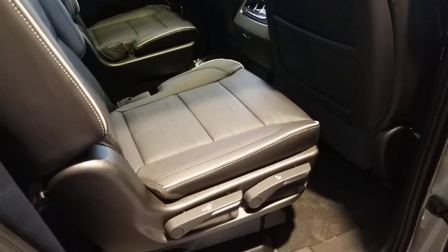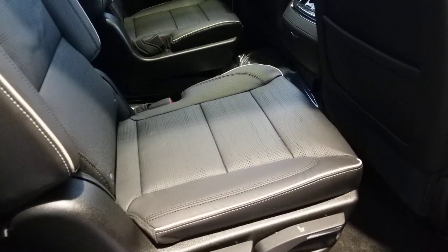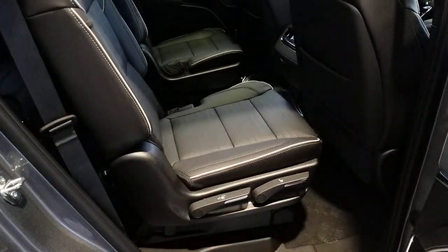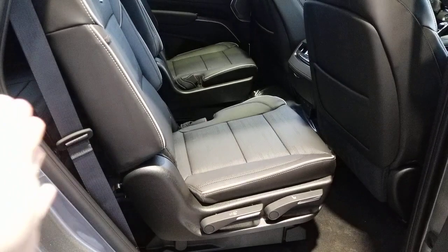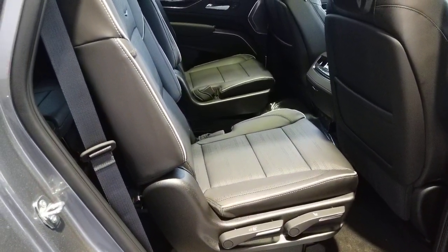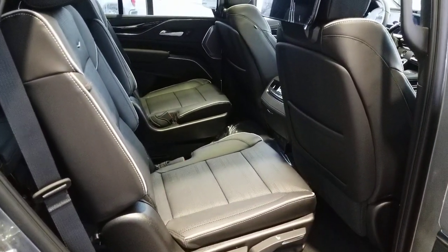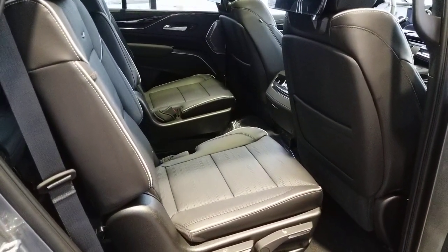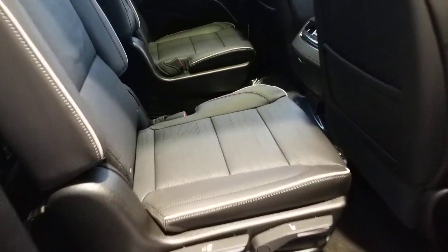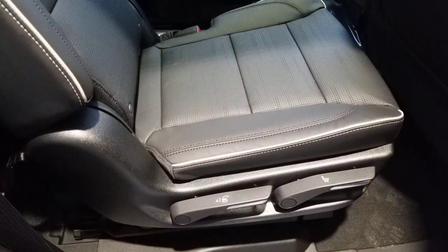The other really nice thing is this second row now does slide forward and back, so you can see the first lever. It's a little hard to do one-handed, so I can't do it with the camera, but I could grab that front lever. That second row seat will slide forward and backwards, depending on if I want more legroom for the third row passengers or second row. The front passenger seat is a ways back, so don't let that misguide you for the legroom. There is plenty of legroom in these, as well as you can recline just like the previous generation.